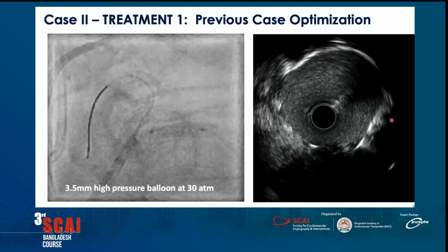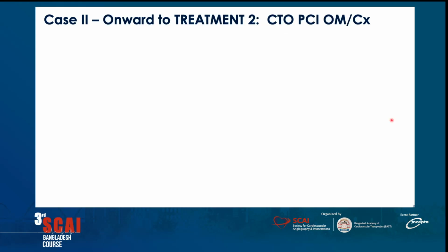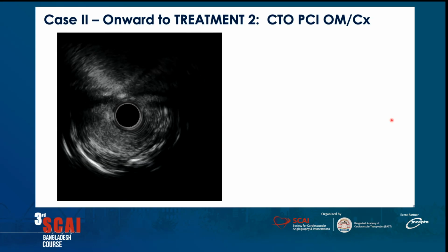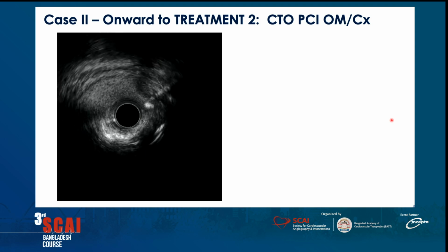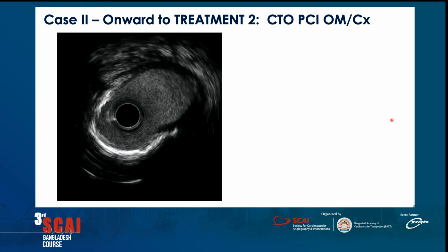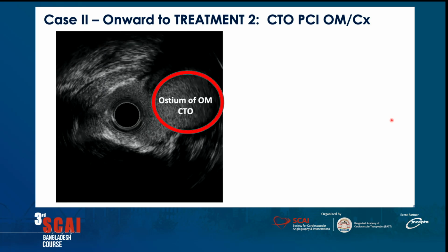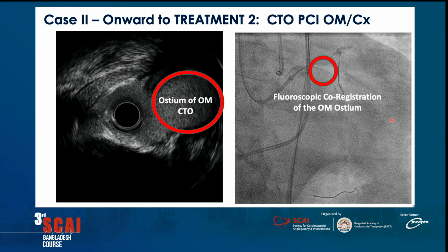And this is that exact same vessel. Right? So no underexpansion now, fully expanded. Now let's move on to our CTO, right? So here's what we learned from seeing. We see that as we come back towards the diagonal branch, there's no disease really at the diagonal ostium. There is a landing segment at the OM ostium. So recognizing then where the segment is for zero contrast, right?